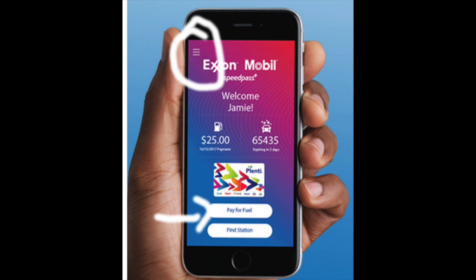And then see where that little arrow is closer to the bottom, pay for fuel? That's where you're going to have to put either your debit card information or your credit card information. As an extra level of safety, they have a PIN number that you can put in here, so nobody can open your app unless they have that 4-digit code, which is awesome. And also, if you lose your phone or somebody steals your phone or you forget it somewhere, people will not be buying gasoline with your card. So I would highly recommend adding that extra passcode. And anytime you want, you can delete this, take all your information out if you're not comfortable with it. They also have that option, which is great.